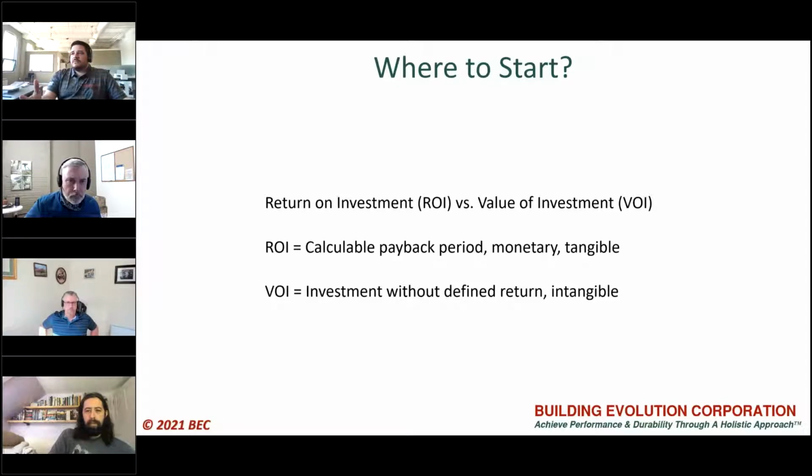When we talk about return on investment, ROI versus value investment, VOI, ROI is a simple payback. If I replace this 100-watt light bulb in a common hallway, it's on for 4 hours a day, with a 15-watt LED bulb, I'll save about $28 a year. An LED bulb is $2, so my return on investment, 26 days. Quick, things like that. Usually homeowners, property managers can see things like that, short returns on investment.